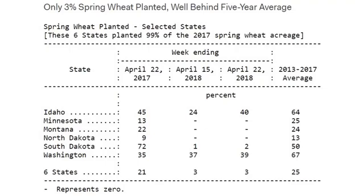For example, Idaho should be at 64%, but they're at 40%. And then we go to Montana and North Dakota, both at 0, where they should be 24%. South Dakota's at 2% planting, where they should have half in the ground already. Washington State, 35% last year, they should have 67% in by now on the average, but it's only 39%. And when we look at the overall totals of just these 6 states, only 3% of the planting is complete, where it should be 25%.